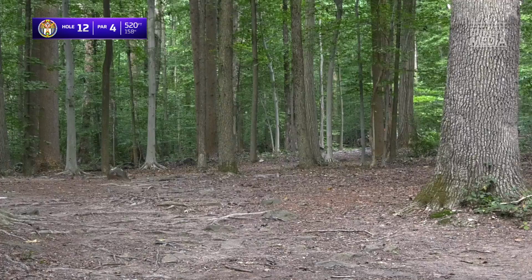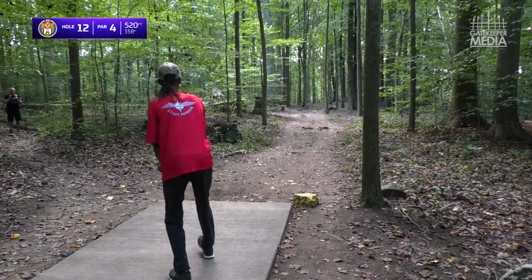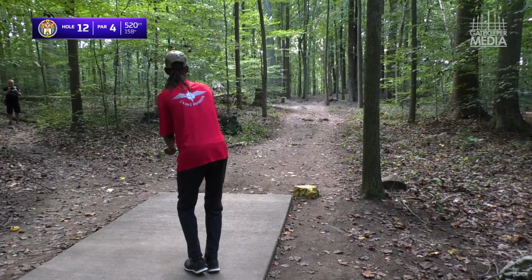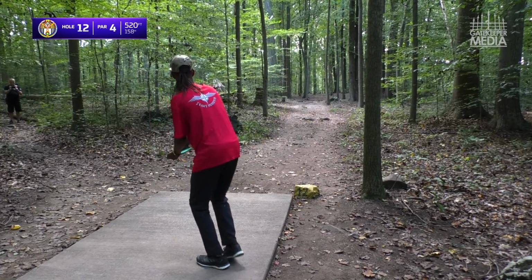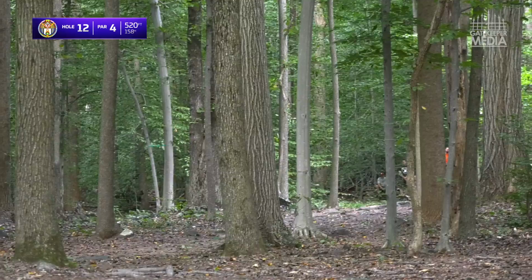Ooh. Yeah, that was just kind of a fluffy... Yeah. It's not the worst spot to be, though. I mean... No, he just cut himself off a lot of distance. Yeah. Still can get up and down for his birdie, though.